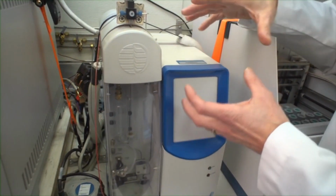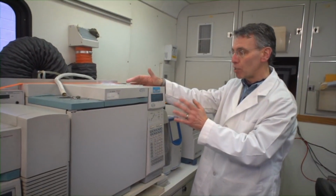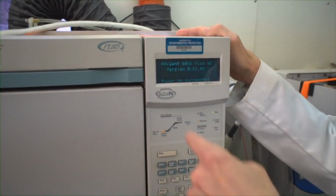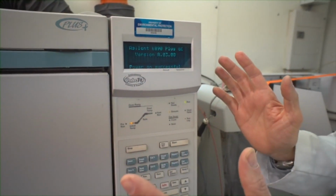Here at the concentrator, the sample is concentrated so it can be shot into the gas chromatograph. In the gas chromatograph, it is separated. There's a column in there. A column is used to separate the sample into the many individual compounds.